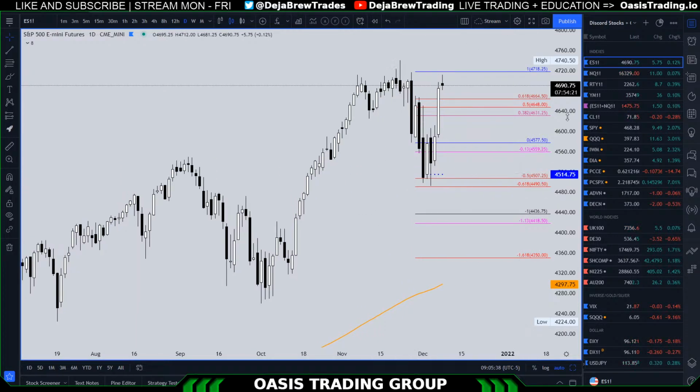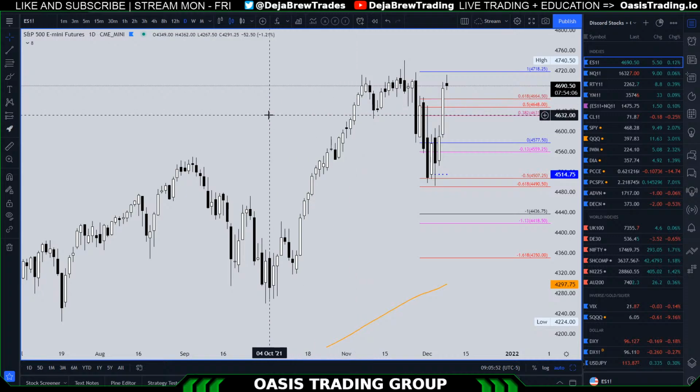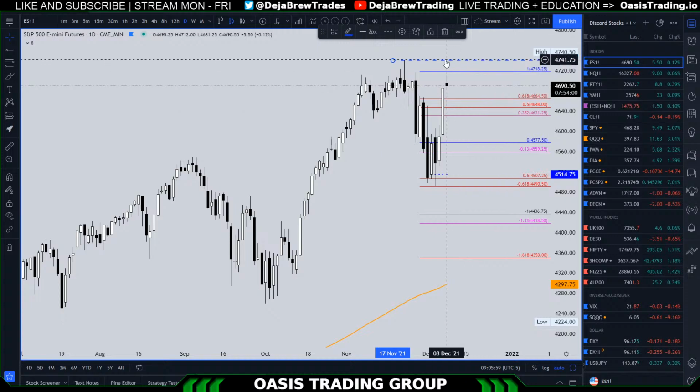Let's get started. So first off with ES, a little bit of weakness here, a little top doji at the start of the day. We do have a big resistance around 47.18. That would be the retrace of the entire sell-off candle. If we can hold above that, your obvious target would be the all-time high around 47.40. Break above that, you should be able to get around 47.60, so it'd be about a 2-point gain on SPY.